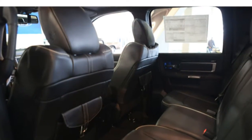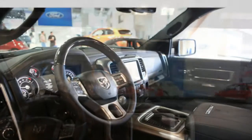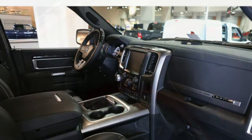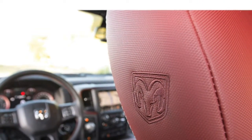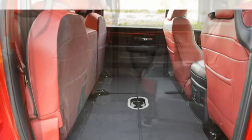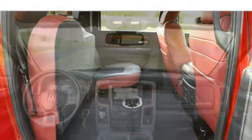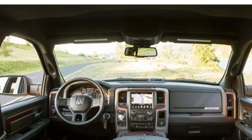Interior features: vinyl upholstery is standard, and available seating features include cloth or leather upholstery, power adjustable front seats, heated and ventilated front seats, heated back seats, a heated steering wheel, and power adjustable pedals. You'll enjoy the comfortable front seats, which remain supportive even on long drives, and the good visibility in all directions from the driver's seat. Adults will have no trouble getting comfortable in the back seat of the quad and crew cab models thanks to the generous amount of legroom.